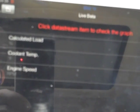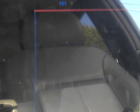If you want to graph this, which is usually a pretty good way to get a better working idea of the way that the data is behaving, then come over here and just touch the data point and it'll start graphing. So you can just barely see it there. This is engine coolant temperature during the warm-up. Right there you can see the line being drawn across the screen. You can see the coolant temperature there in blue.